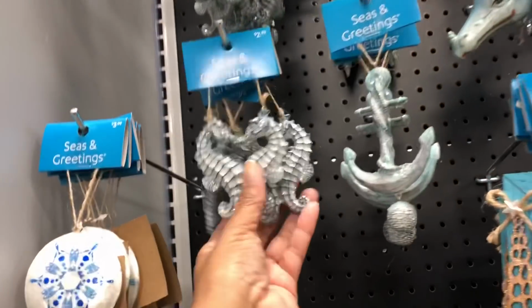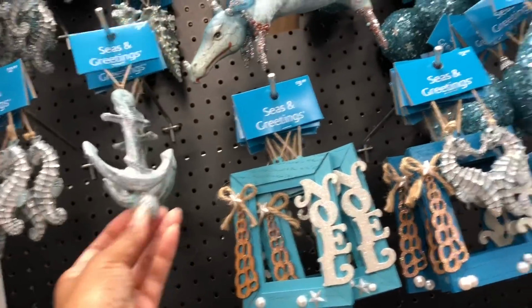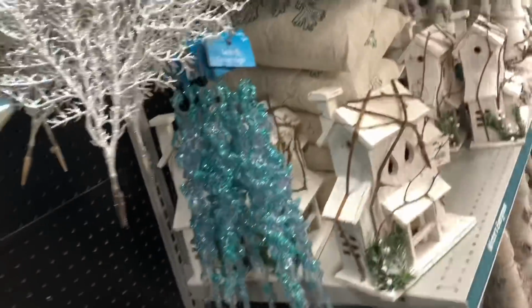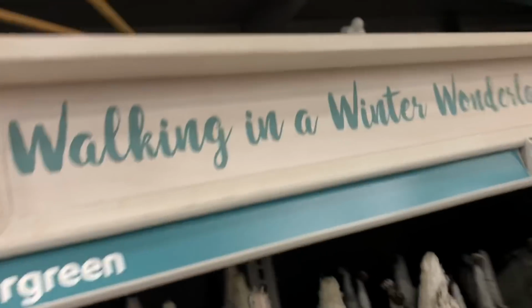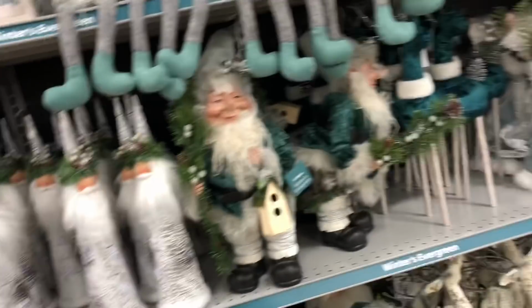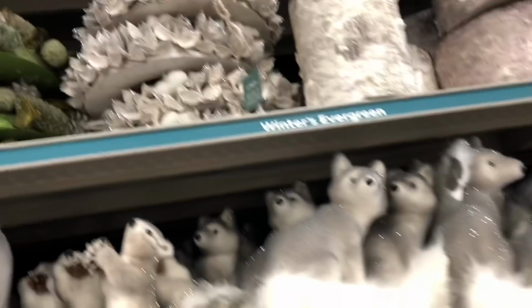Ooh, look, Mirabella. Mermaid. I actually saw a mermaid on the other aisle. You did? Yeah. Mermaid. Oh, these are cute. Mermaid. Hint, hint. If you've seen my mom's channel, then you know what's happening. Oh, these look so cute. And the beautiful mermaid colors. This is part of winter's evergreen.